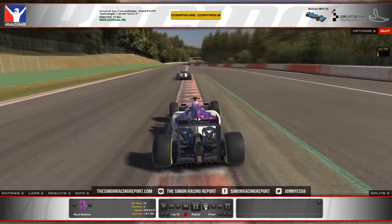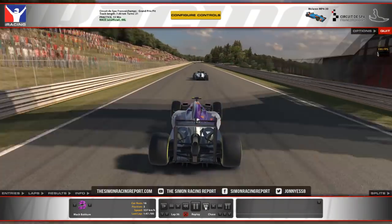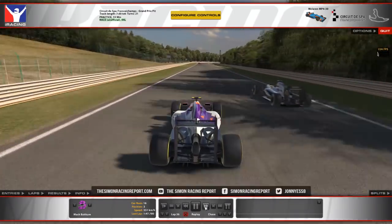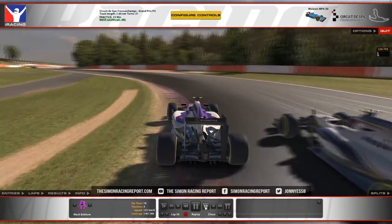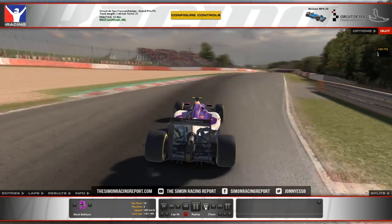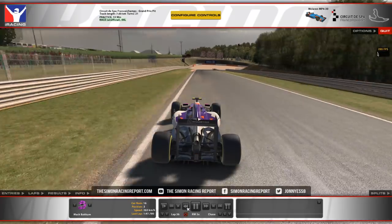The thing I want to ask is, what line do you prefer into, not La Source, sorry, into Les Combes? Would you prefer the outside line, or do you think the momentum, regardless whether you're on the inside or outside, is more important at Les Combes? I think the momentum is more important because the left and right come so quickly, and they're such equal corners where you can go side by side.